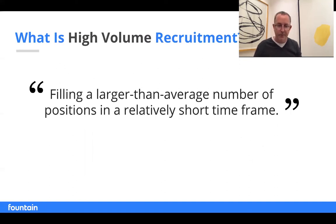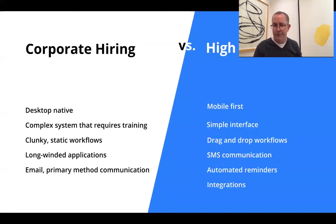And as I know, we all know, the business never comes to us and says, we need 12 people, but we can get them next year. It's always, we need 12 people and we need them tomorrow. That's what high volume is really about. It's very different than the world of corporate hiring.